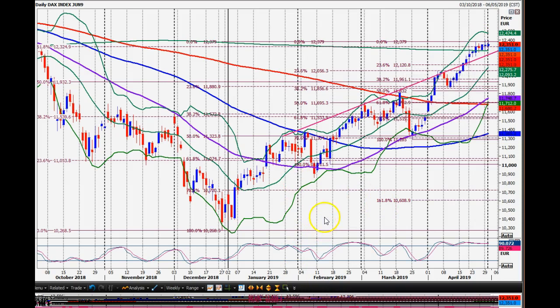I guess if the US markets do dump, that would also help my long dollar theory, because there'd probably be some sort of flight to quality. Don't know whether gold will push up. Gold didn't react to yesterday's dump in the stock markets. Gold was lower, so maybe that won't happen. Maybe there will not be a pile into gold, certainly not initially.